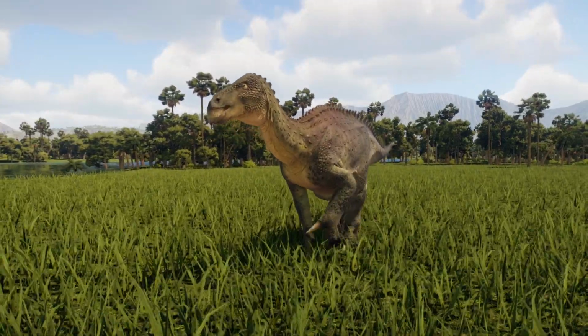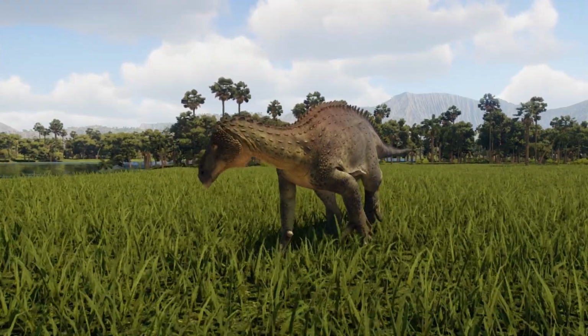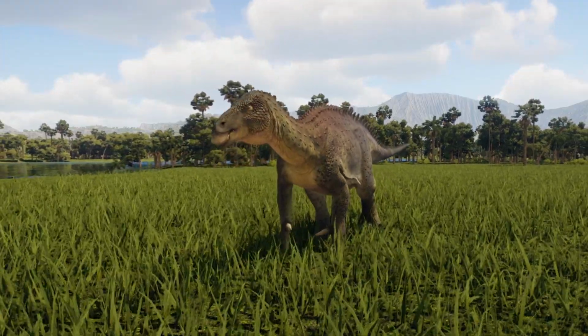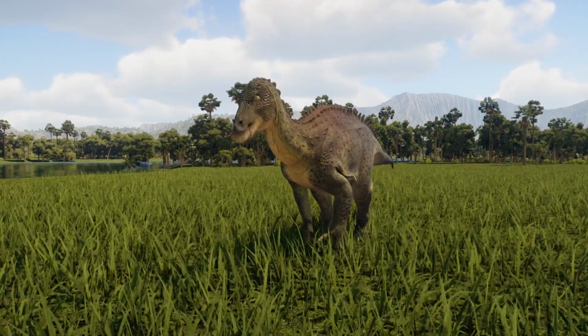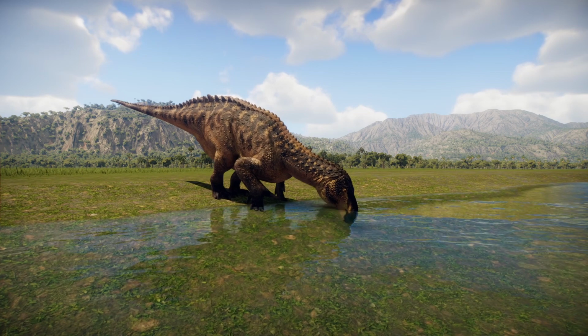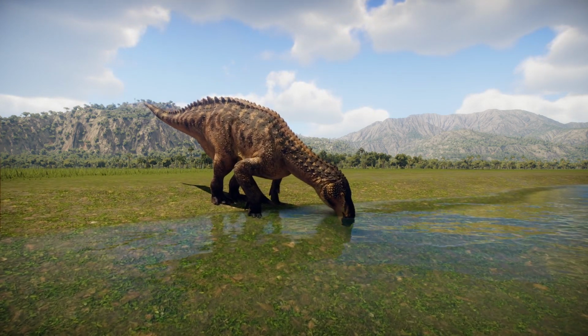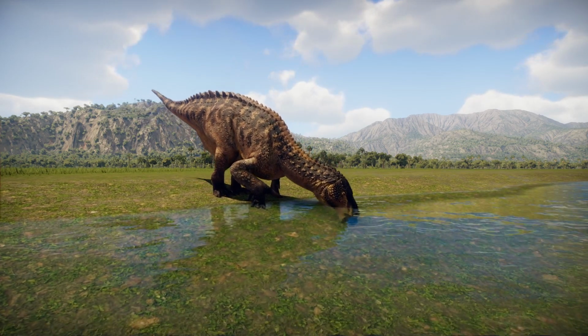Reconstructions of this animal have changed dramatically over the years, from a giant rhinoceros-like reptilian beast to the beautiful animal you see before you now. It really makes you wonder, what will paleontologists discover next to fundamentally change the way we view other dinosaurs?